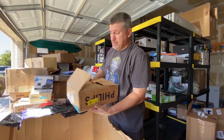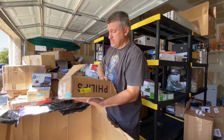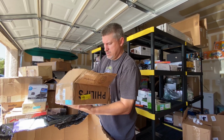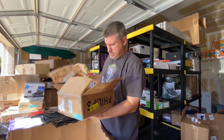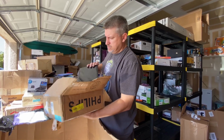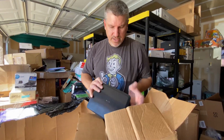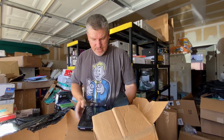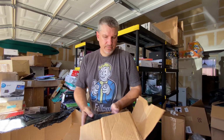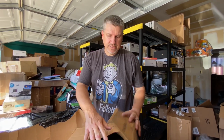You see, there's a lot of items in there. We're talking 202 items in this pallet. Wow. No box. Looks like someone's used this. It's some kind of a Philips device, like a DVD player, okay? But it's a used item, and I'm surprised they were allowed to use it.